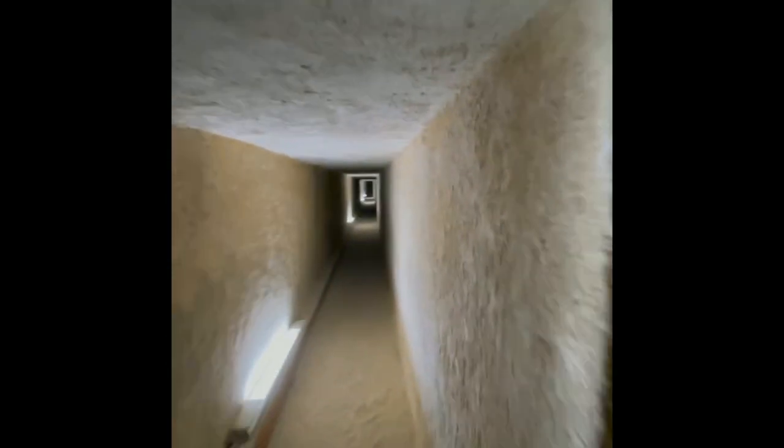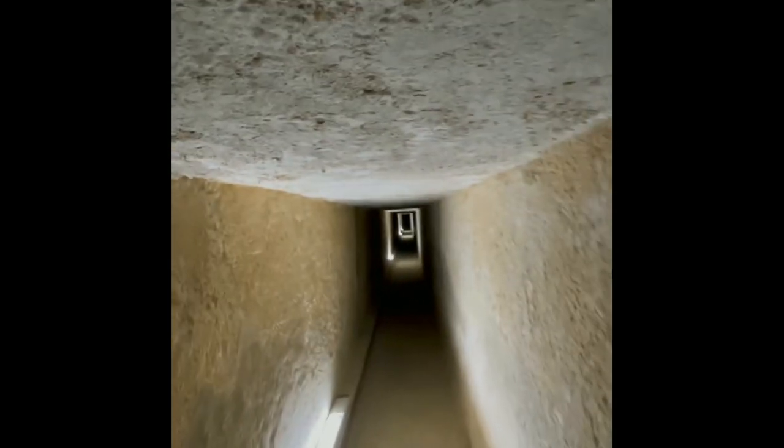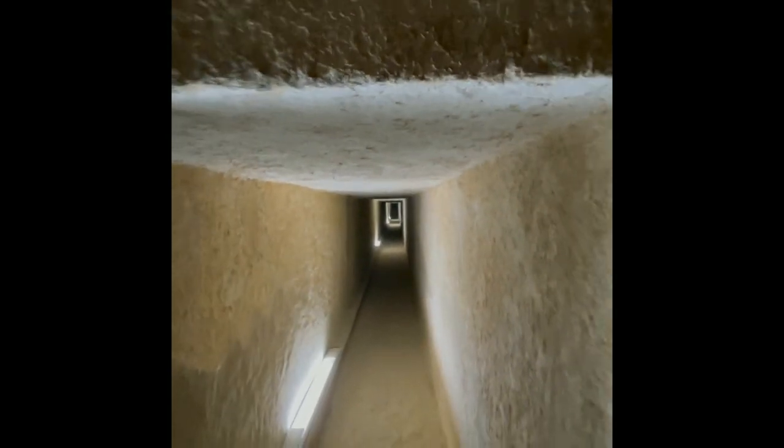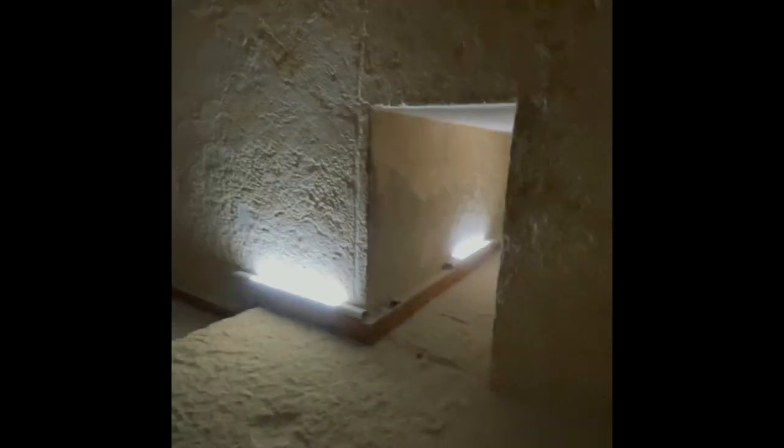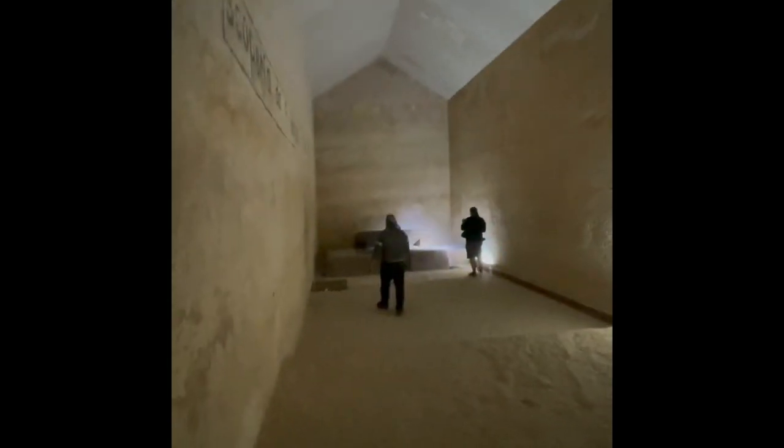I'm 5'10", and I can feel my hair touch the roof of this, so it's basically about 6 feet, roughly, maybe 5'11", because I'm right at the top almost. So look how small that door looks compared to the hole. All bedrock except for the ceiling, as you just heard. There's a step.